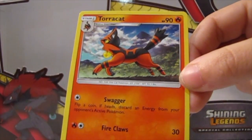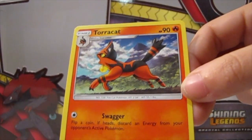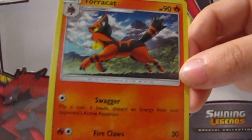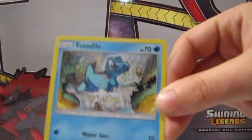This guy's cool. I'm actually starting to like his evolution more. I don't really like the fact that his legs look a little chubby, I'm just saying, but he's still cool. Litten is so cute. But I don't like his last, like, form. It kind of looks funny. But still nice. And I have a Totodile.